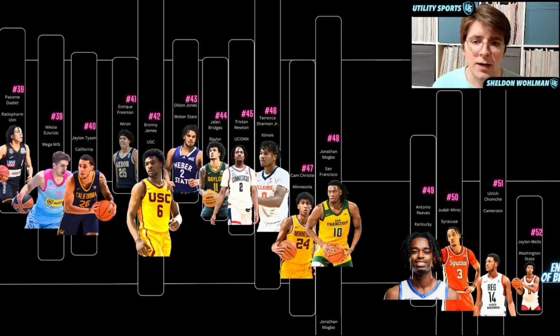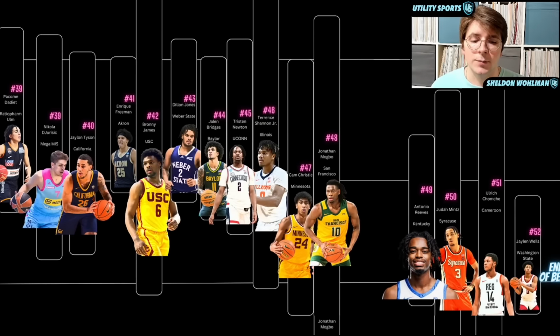I think that's very, very possible, very, very likely even because of his defensive upside, because of what he's capable of providing to an NBA team from a defensive versatility, flexibility standpoint. The question I have for him is offensively, how does he factor into winning? What kind of skill set does he bring offensively?